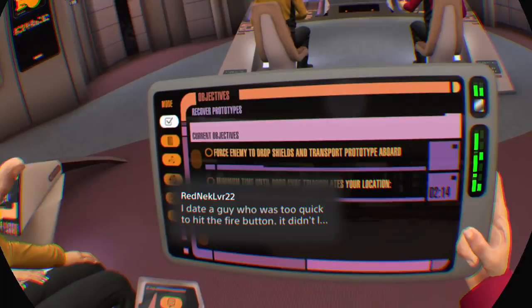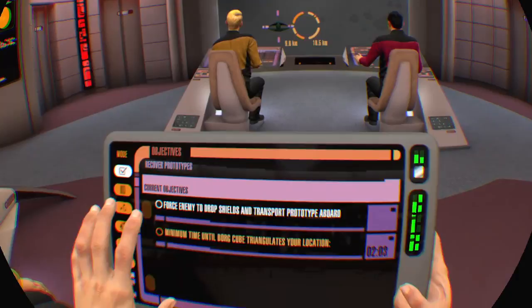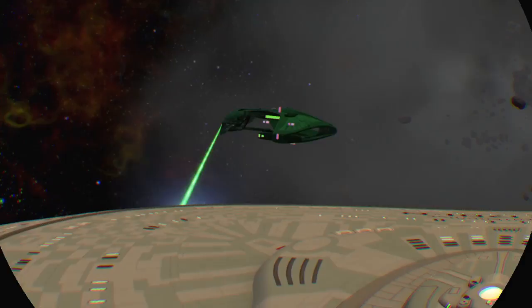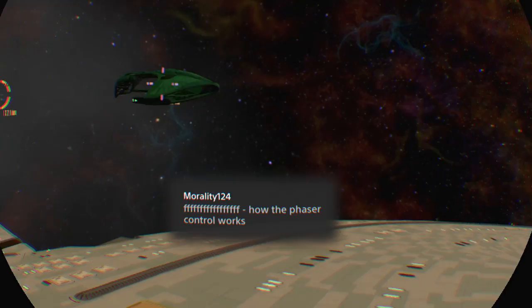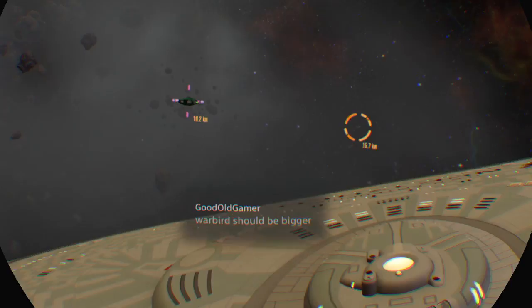Force the enemy to drop shields and transport the prototype aboard, so we need to shoot at the enemy. Yeah, I'm going to need phaser range. Alright, hold on. Don't fire. Let's give him a little engine power, and I'll give that power back to you. I need them in my arc anyway, so we need to turn so I can see them. I'm giving them all your phaser power for a minute. There we go. Fire.